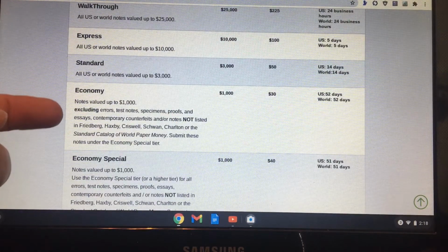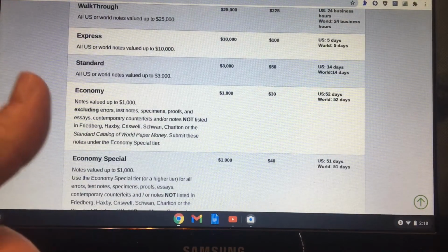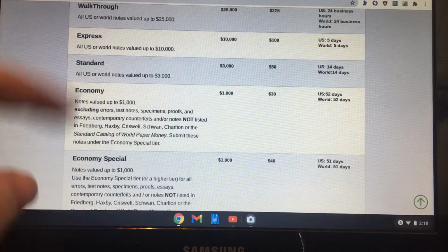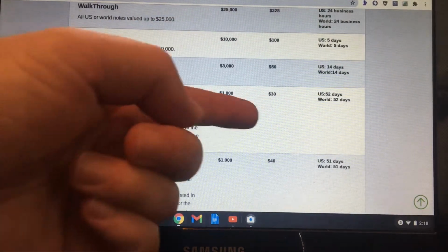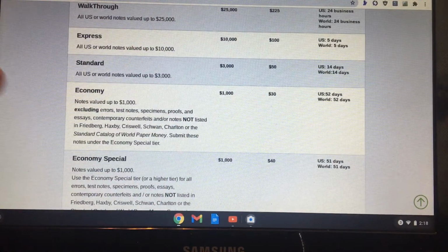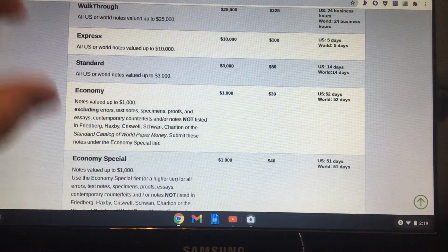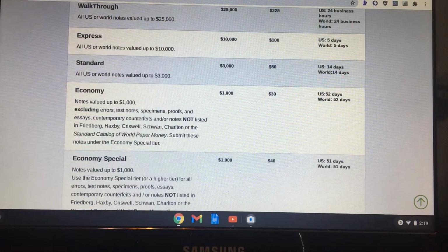One note, once again, if you had one note in the economy, this is notes valued up to $1,000. You're talking the $10 fee. You're talking $30 for the note, so that's $40, and then you're talking the shipping, so that's going to put you at about $90 if you wanted one note. However, if you had 10 notes to send in, now you're talking $300 for the total fee, plus the 10, that's $310, plus shipping, that's $360. But for 10 notes, the $360 total, that's only $36 per note. So you can see how when you send in groups of notes, you pay a lot less.